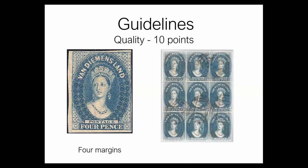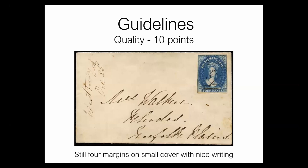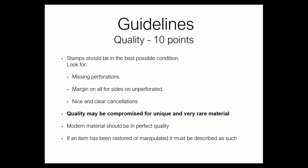And here's a block of 9. On the right, the margins are a little thin, and on the bottom the margins are cutting into the stamp. But it's a block of 9, so the scarcity of the item outweighs the problem in terms of condition. Now here's a stamp that has all the margins. It's tight and close, but it's a very nice cover. The writing is good. Okay.